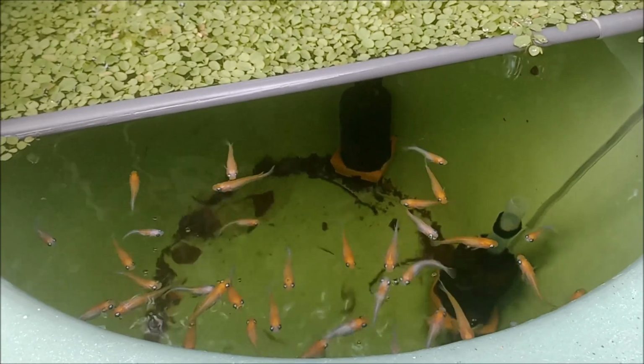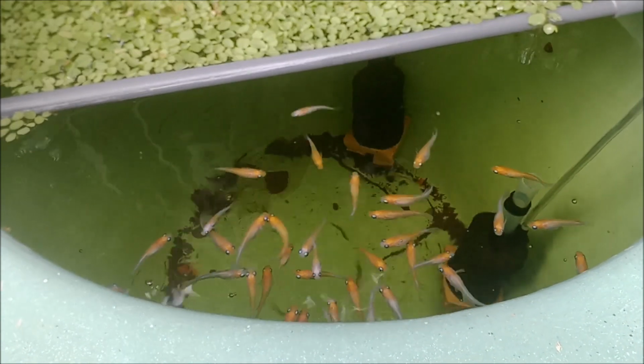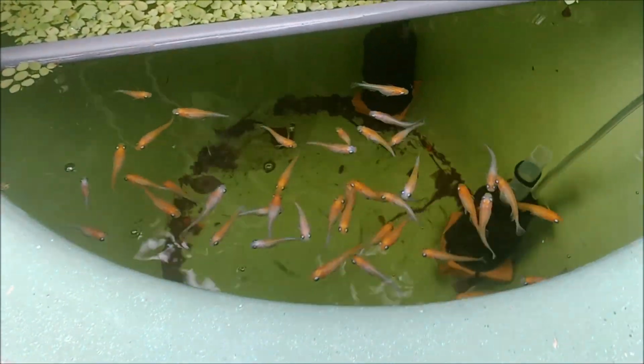Now, below 15 degrees centigrade, the Medaka's metabolism slows down. They eat less and they move less, and they probably stop eating and moving when below about 10 degrees centigrade. So I try and keep temperatures above 10.